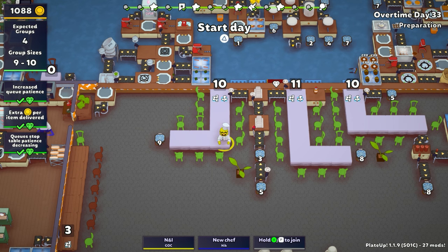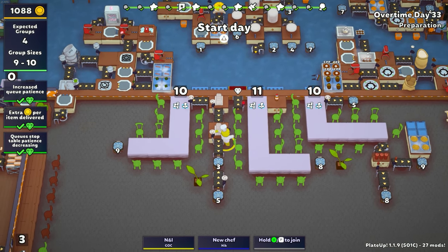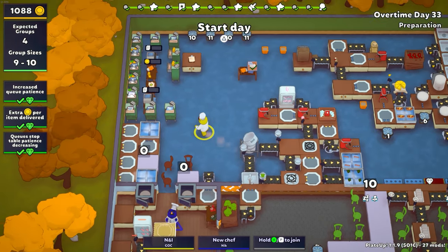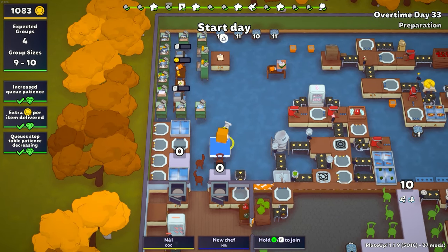Do I need to filter this to dirty plates? I do, right? Yeah, okay. I'm going to put this here and put this here. So we need to filter that at the start of tomorrow, which we'll notice straight away, I think. Buy like a one coin combiner. Yeah, just chuck that in.